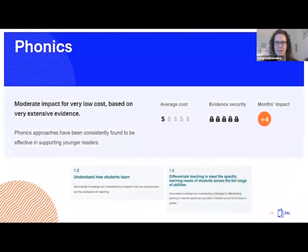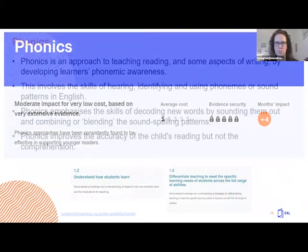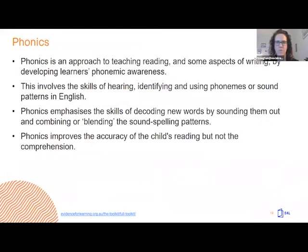All right, so phonics, the last one in terms of looking specifically at literacy. We can see plus 4 months worth of learning impact, the highest evidence security rating out of all the 34 different approaches within the toolkit, and a very low average cost. So really focused on teaching reading and some aspects of writing, focusing on phonemic awareness. So it's breaking down, identifying and using phonemes or sound patterns in English, to decode words and sound them out by combining or blending them in sound spelling patterns. So it improves the accuracy of the child's reading, but not the comprehension.